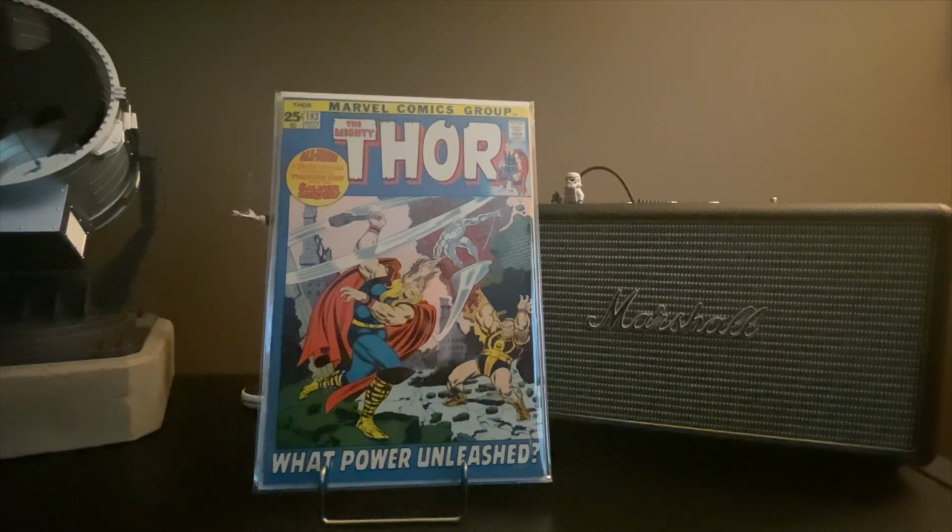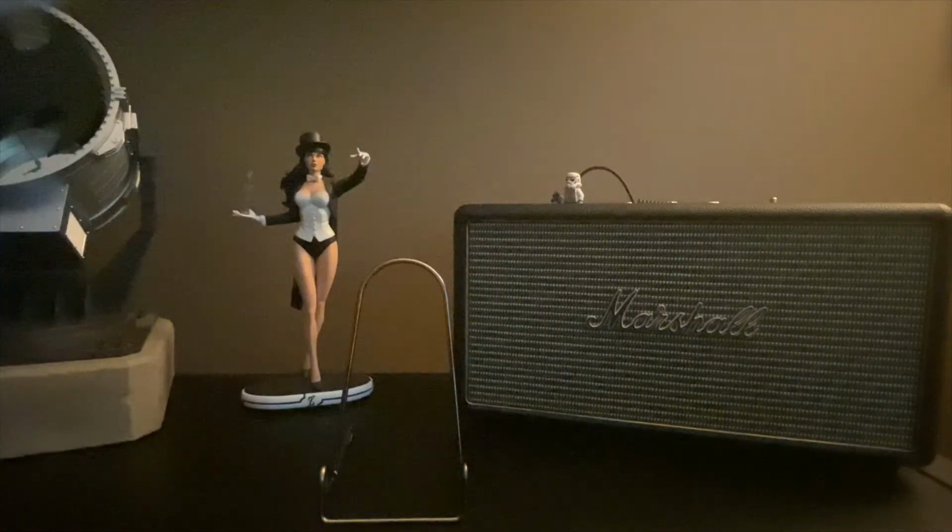And that was it for him, right? He did a handful of one-offs later on, but this was his last job as an actual writer in the bullpen before going full-time into editorial. So, super nice copy, great shape, and again, happy to have that in the PC now.